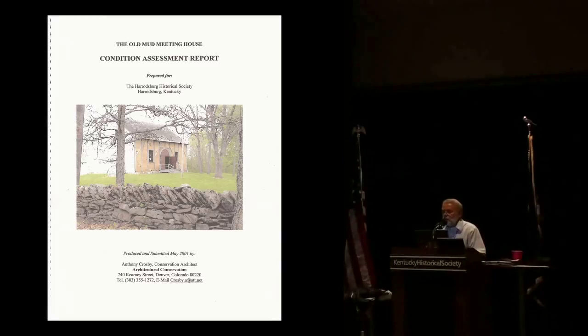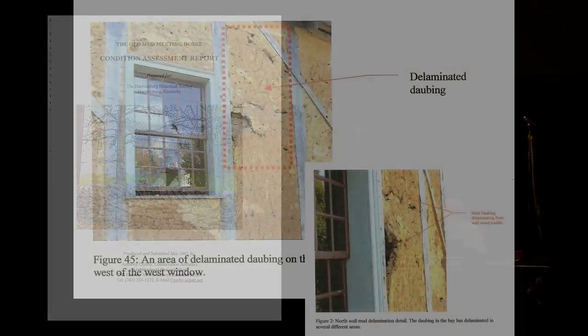The report's 100-plus pages document the already well-known problems, the need to replace the roof, the windows, the doors, the porches, and probably the foundation. More alarming was what Crosby's investigation found with regard to the mud daubing and the building beginning to sag.